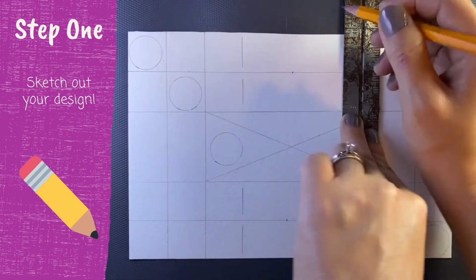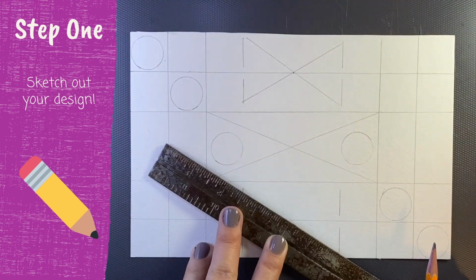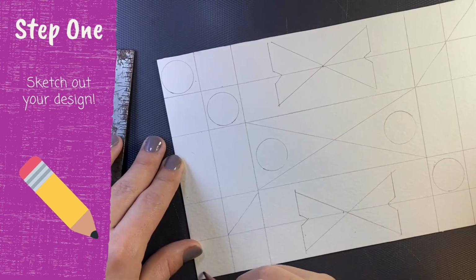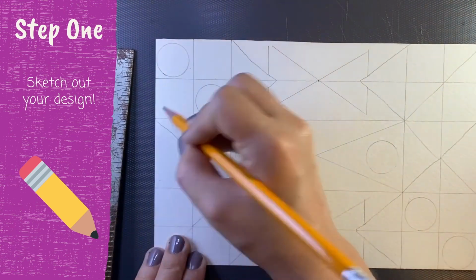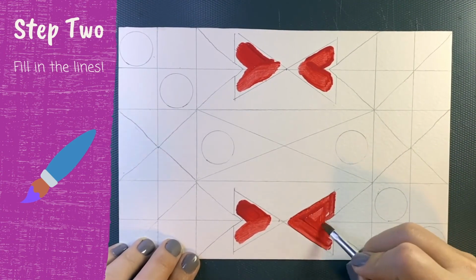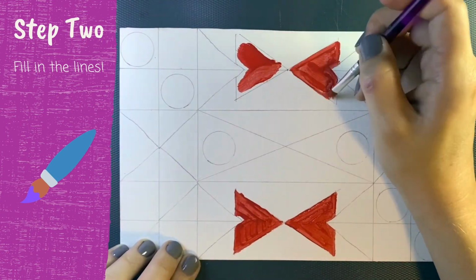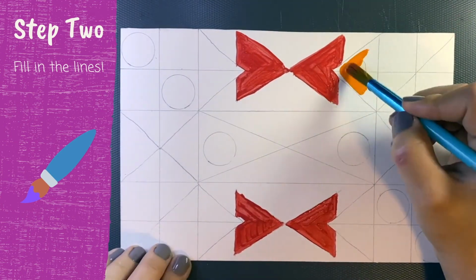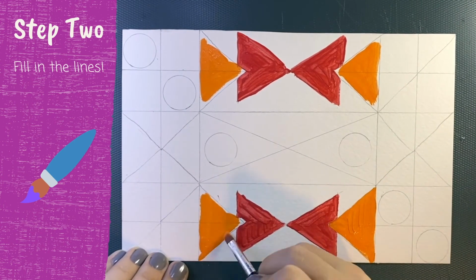Just remember to stay as symmetrical as possible with your design, in keeping with the Ndebele tribe's inspiration. Go ahead and add triangles, circles, X's, rectangles, whichever you would like to give your painting some depth. Step 2 is to fill in the lines using paint. I'm using acrylic paint here, but if you don't have acrylic paint, you can certainly use whatever you have on hand, whether it's watercolors, tempera, or even just good old markers or crayons. You can use any kind of materials you have for today's artwork.